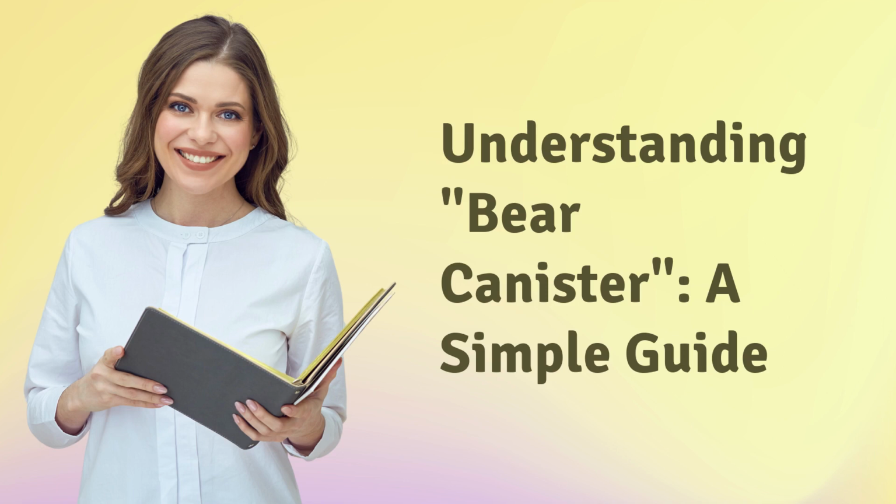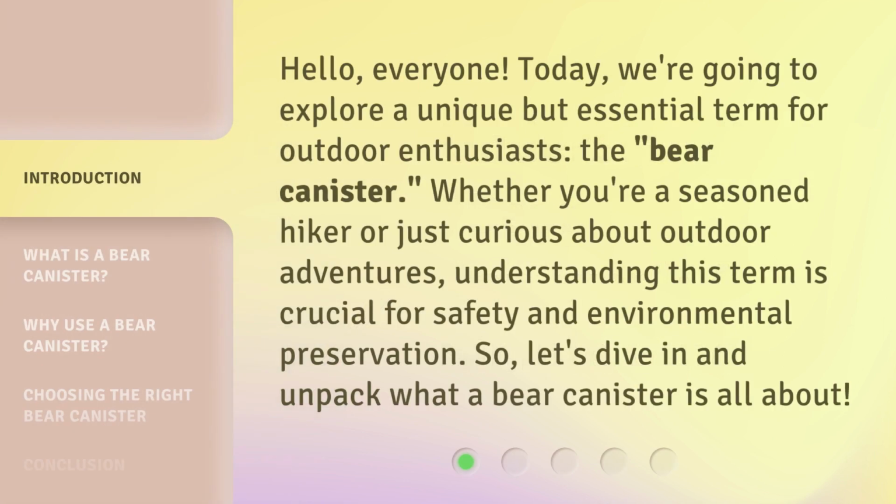Understanding Bear Canister, a simple guide. Hello, everyone. Today, we're going to explore a unique but essential term for outdoor enthusiasts, the bear canister.